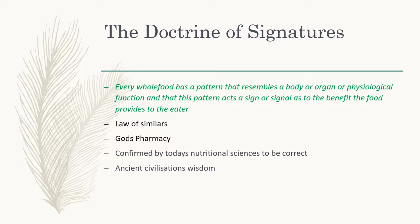Anyway, Don was out the front and he was talking about nature and how connected we are with nature. And he said something to all of us which just resonated with me so much. And it was this moment where I thought, this is what I should be teaching. This should be taught in schools. Everybody needs to understand this. And that was called the Doctrine of Signatures. You may know it as the Law of Similars or God's Pharmacy.